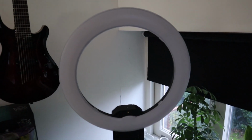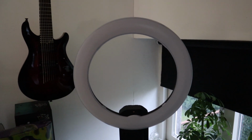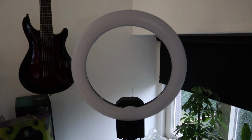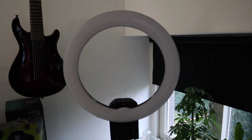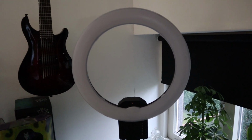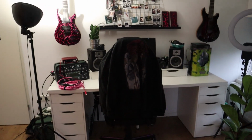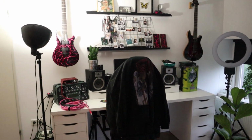Then this is my new ring light that I recently got. I was able to buy it thanks to the support of my patrons, so I'm very grateful for that because I used it on my previous video and I think it really improves the quality of my videos, so I'm very happy about that. Then here we have my other desk, which I mainly use for playing guitar.